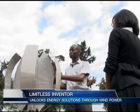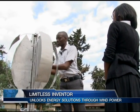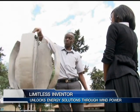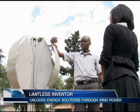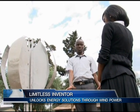So we find that the wind may remain just within this area. Once it hits here, this one assists it to direct it to the other propeller, so it goes on in a continuous circle. So the more it rotates, the more current goes into the storage facility.